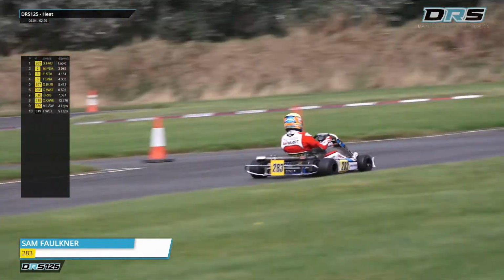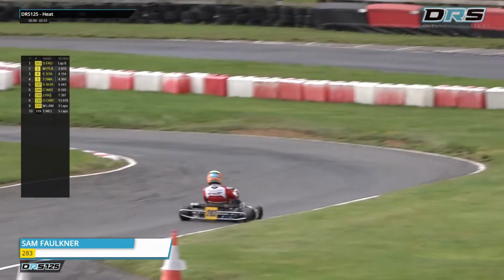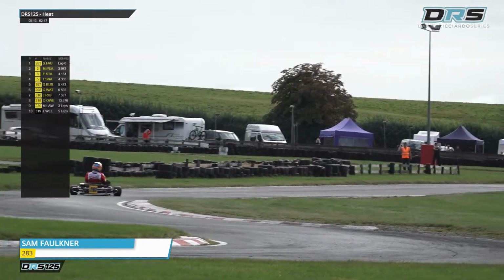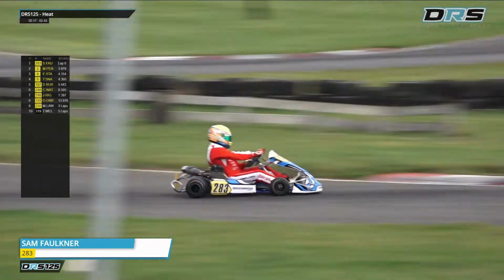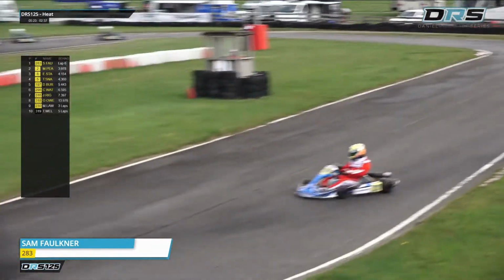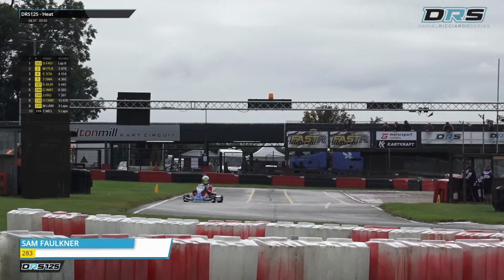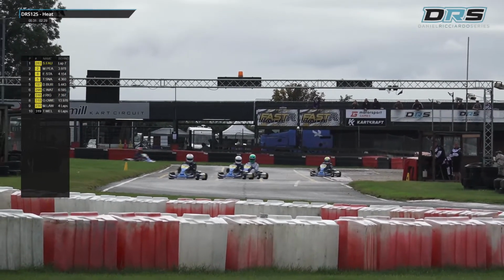He's very wide again, isn't he? Very, very wide through the Ashby corner. And when you've got this sort of lead, does he really need to be risking another track limits warning? I won't be surprised if he gets one, because just through the Ashby corner, all 4 wheels of that DRS kart are off, or behind, or past the white line. Let's just keep an eye on Faulkner here again as he goes up to the Ashby corner. He's done 7 laps now.